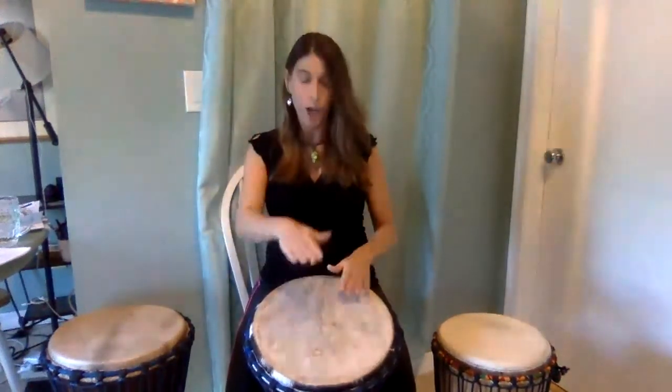Goon, doon, go, do, pa, ta. First exercise. That's what you're going to learn tonight. A really simple bass, bass, tone, tone, slap, slap. This is in 6. 1, 2, 3, 4, 5, 6. Goon, doon, go, do, pa, ta. Okay? Nice and slow. Here we go. 1, 2, ready, go. Goon, doon, go, do, pa, ta.